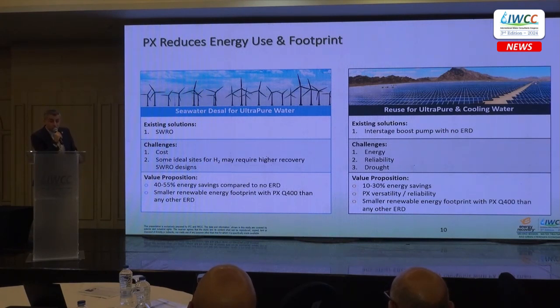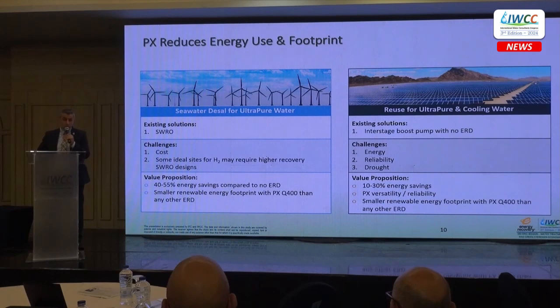In seawater RO, we are talking about up to 50% and more of energy saving compared to not using energy recovery, but it is more focused on saving power or saving the capital cost of renewable energy sources or equipment, as well as reducing the footprint of solar power plants or wind or whatever the source of the renewable energy.